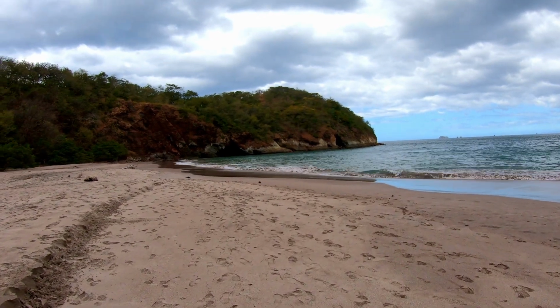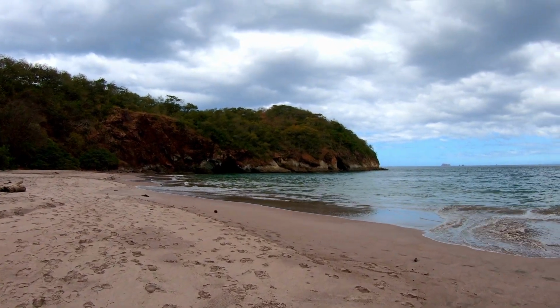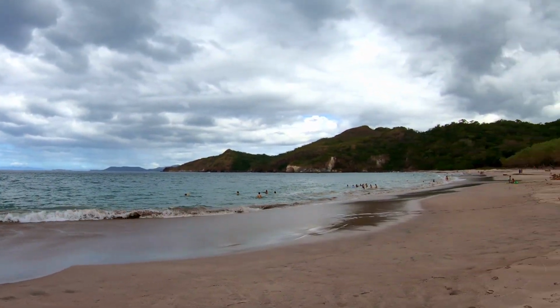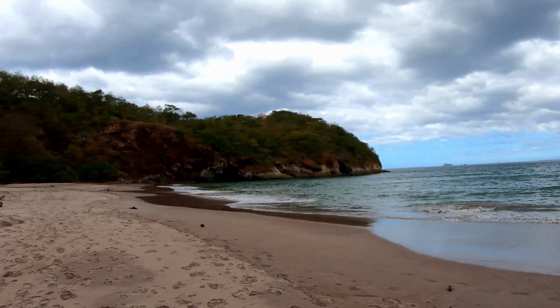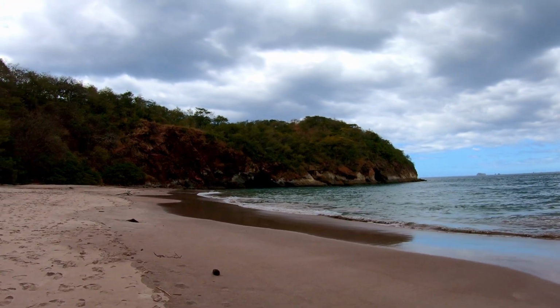And on this side of the cave, if you come right at low tide, you can walk over. There's some caves over there you can go to, and you can actually walk right around the peninsula. But as we're here approaching high tide, the water's going to be coming up, so we won't be able to just walk out there. But it's something to consider. Check the tide chart for when low tide is.